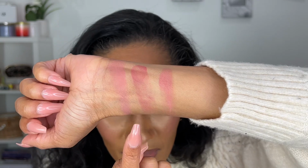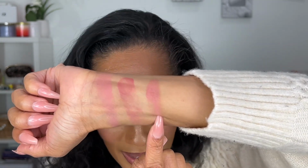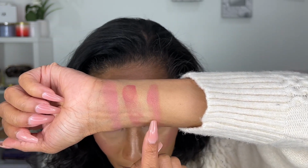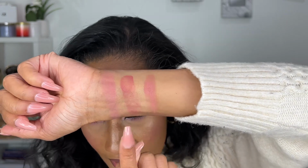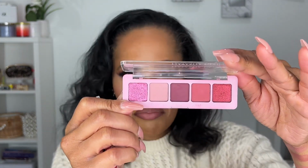So Go Go, this is Soul from Love, and then this is Giddy from the new palette. And they actually do look more similar, but I do see a slight difference between the two. And then I have the Mini Crush palette, and I looked at it and I was like, I don't see any similarities with the new Love Face palette and that one.